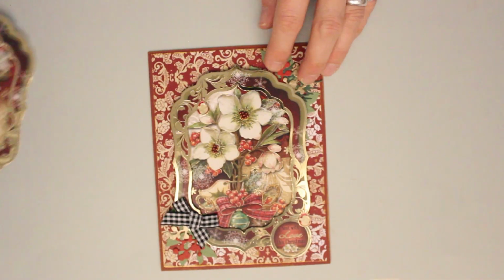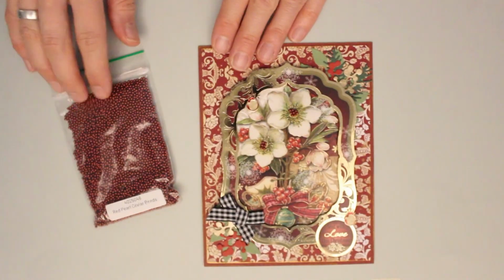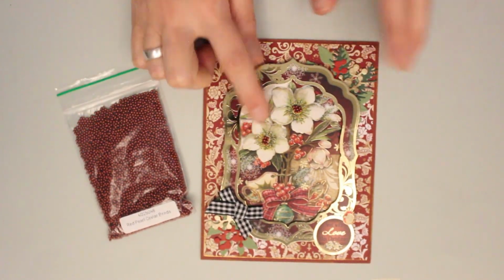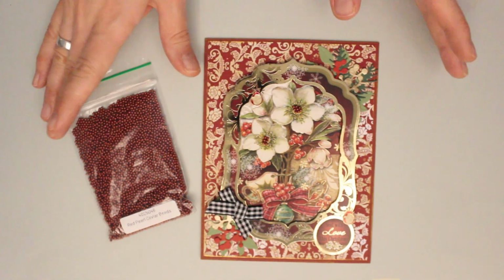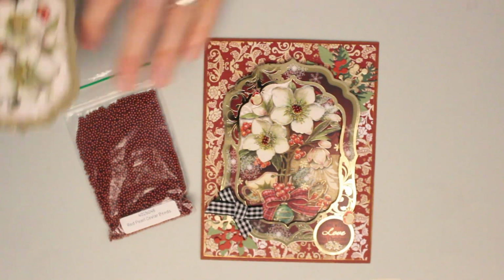So let me move aside some of these pieces and show you the caviar beads. So these are no-hole beads. They work beautifully as flower centers and accents on cards and all kinds of paper crafts. They're also really easy to use. So let's take a look. I'll bring back in my smaller topper here.